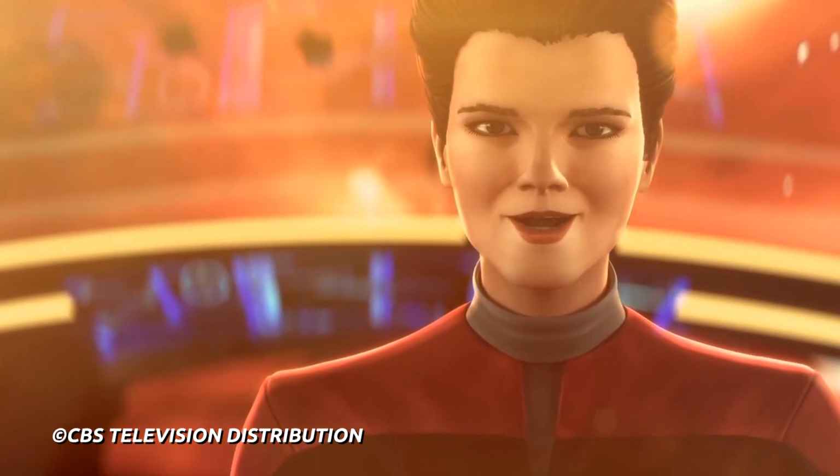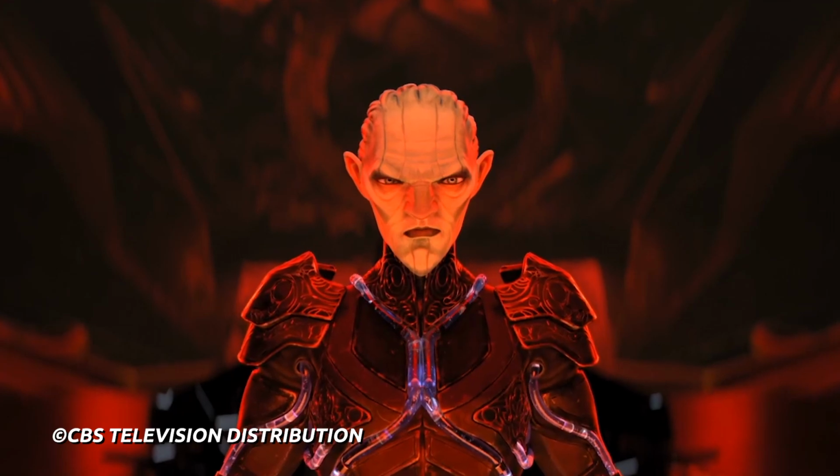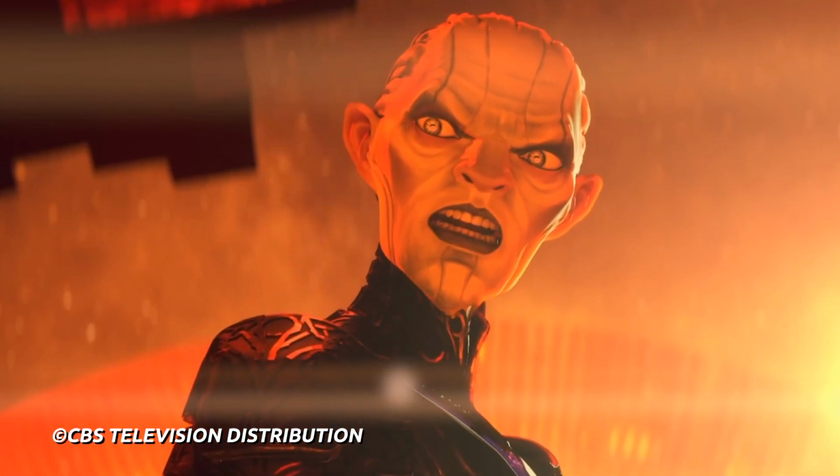Technically, it's auto-targeting, but you get to push the button. I have tracked the Protostar's warp signature. Take me to that ship. To get my ship back.